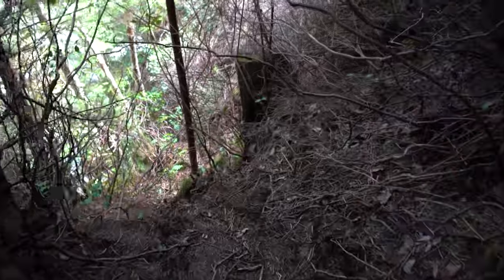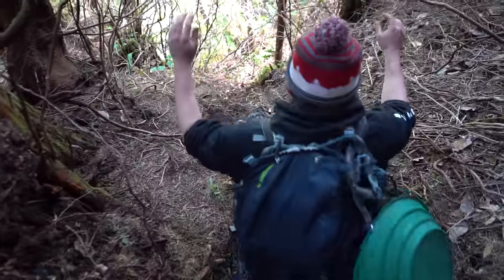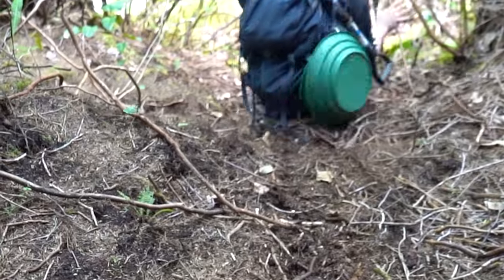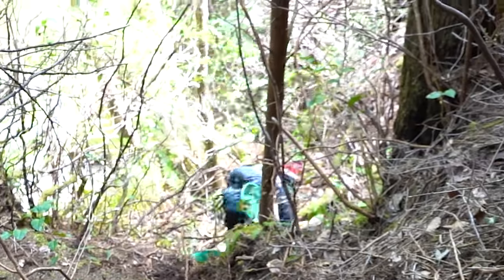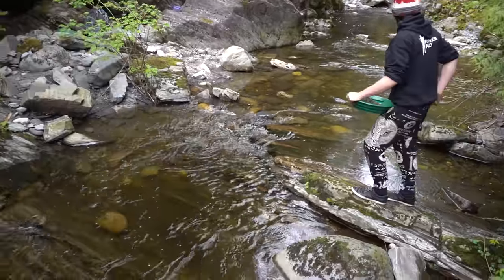Slide. There's only one way down, and it's to have some fun. I haven't been here in like 2 or 3 years.